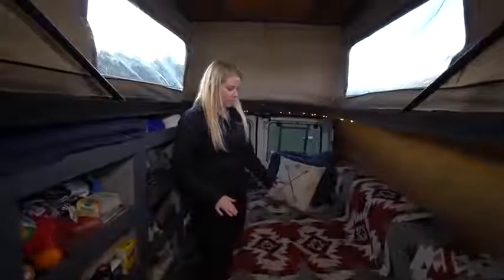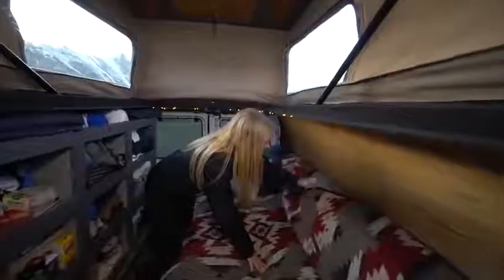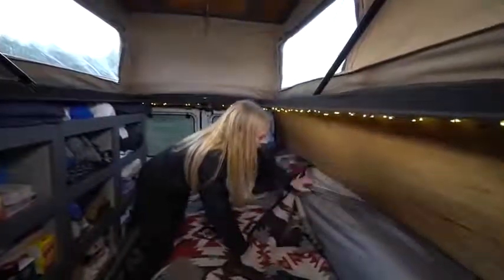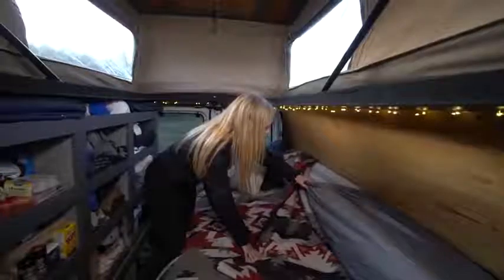We did spend a lot of time picking out the bed because this is our bed. We're not just camping in this for the weekend. We are sleeping in this every night, so we needed it to be comfortable for us. But what we did was we cut it with a turkey carver, and then we had to make these sheets custom. We did buy sheets, and then we had to cut them, resew them to fit our new mattress cut in half.